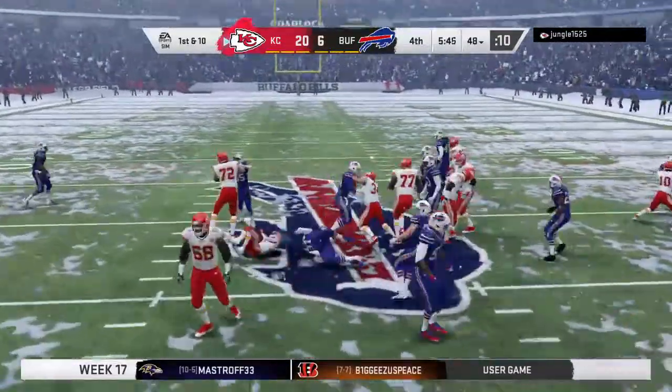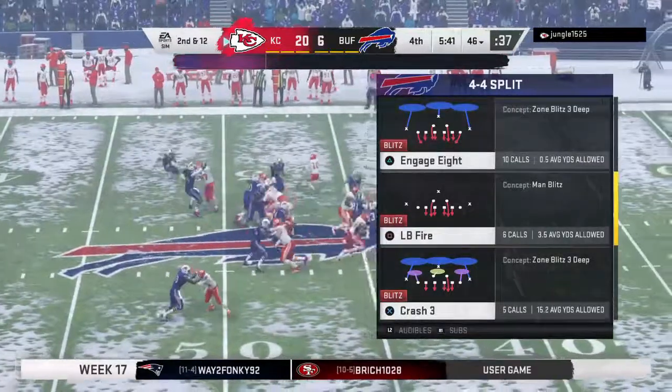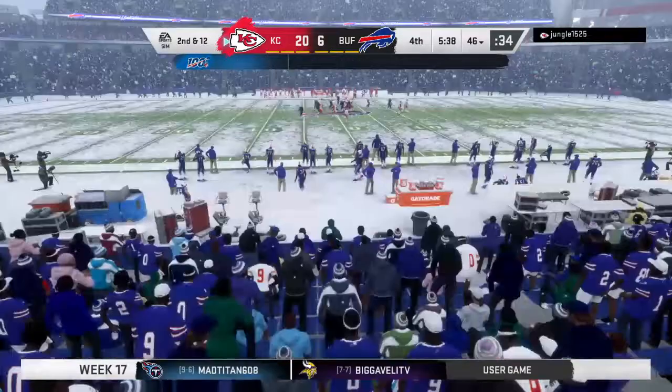They keep it with Smith on 1st down. And I think this defense knew what was coming as he is smothered behind the line. This will be a 2-yard loss on the play, and that'll make it 2nd and 12.